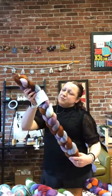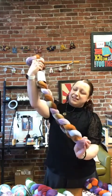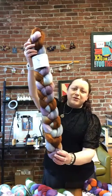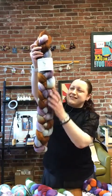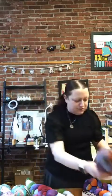So this is the fine merino wool roving, and this is called the Vixen Fox. And trust me, your computer is not doing this justice. It's got lots of purples and blues and tans in it, and it's really gorgeous. And oh my gosh, is it soft.